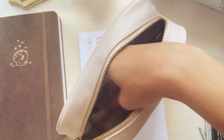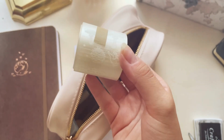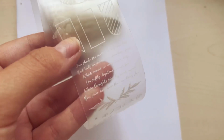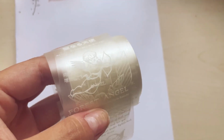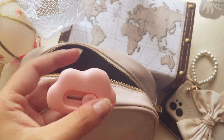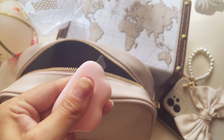And next we have this cool white transparent washi tape, but when you cut it out it can be made used as a sticker. So I really like this. It doesn't go with anything. You have to really think about how you're going to use it because it's transparent, but I keep that in my pencil box, as well as this cute little mini cutter.